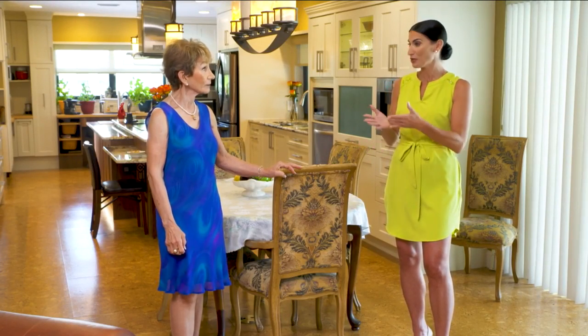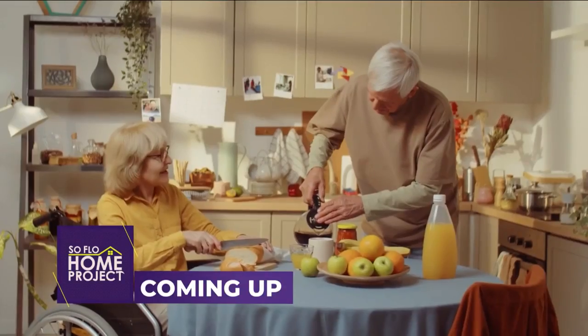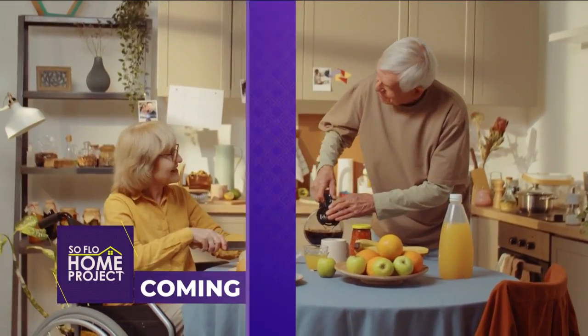So we're going to continue talking aging in place tips, universal design principles when we come back. Coming up, we look at smart and sleek senior living design solutions on SoFlo Home Project.